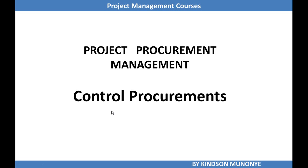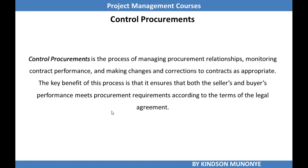Control procurement follows from conduct procurement, a process that selects the seller and awards the contract. Now, in monitoring and controlling, we have to perform control procurement to monitor the status of the procurement to make sure that the policies are being followed.